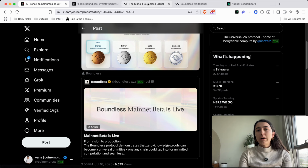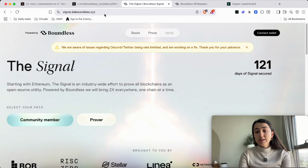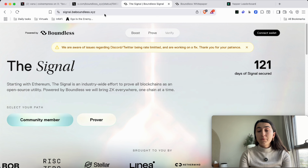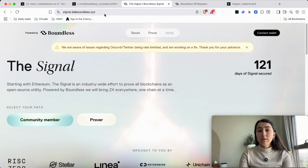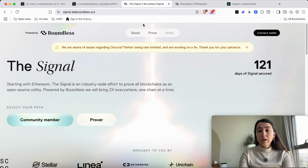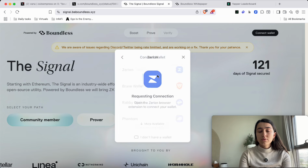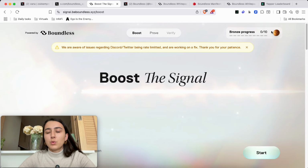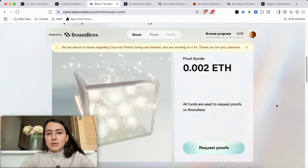If you head to the Boundless site, signal.boundless.xyz, or you can find it on their official X. Be sure that you're clicking on the proper link so you don't get your wallet compromised, because for this one we have to connect our wallet. I'm going to use Zerion. Once you connect your wallet, the first thing you will click on is boost the signal, and then you will click on start.